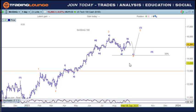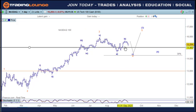And now that this move has really rolled over here, we have a nice clear 5 waves down. Now that 5 waves down is not that clear on some of the futures markets, but on the ETFs and the cash market and so on, it's reasonably clear.